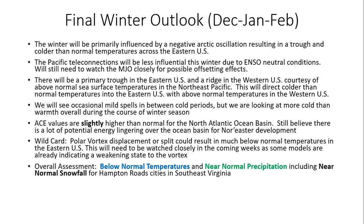There will be a primary trough in the eastern U.S. and a ridge in the western U.S. And another factor is the above normal sea surface temperature anomalies in the Northeast Pacific Ocean. This is going to direct colder than normal temperatures into the eastern U.S. with above normal temperatures across the west.